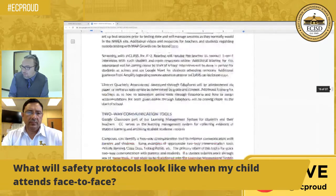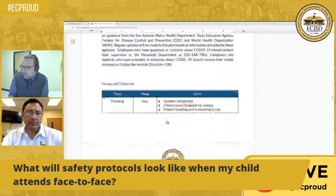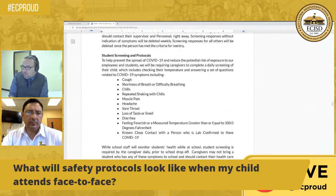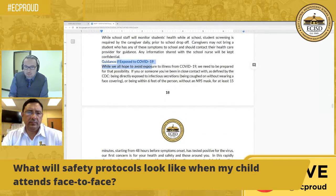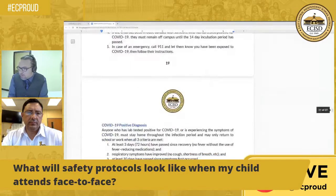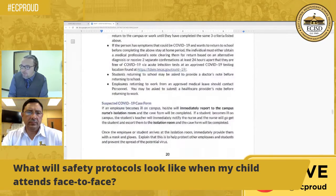And then let me see if I can go down to just some of the protocols and timelines. It talks about prevention measures, screening and protocols, guidance if exposed to COVID-19, whether it's faculty, staff, students, or caregivers. What happens if there is a COVID-19 positive diagnosis?